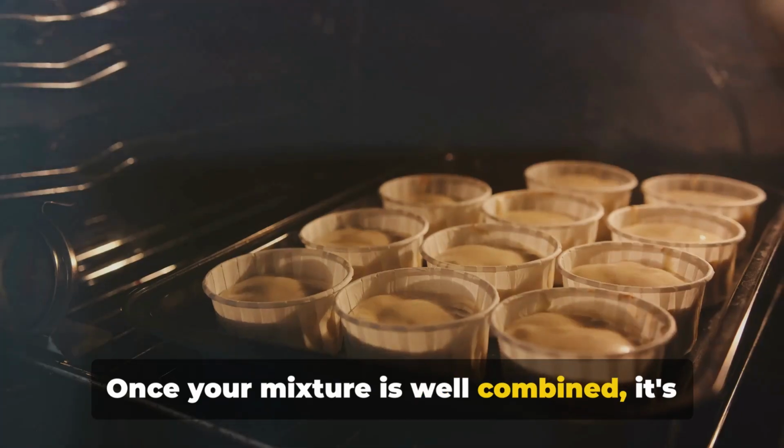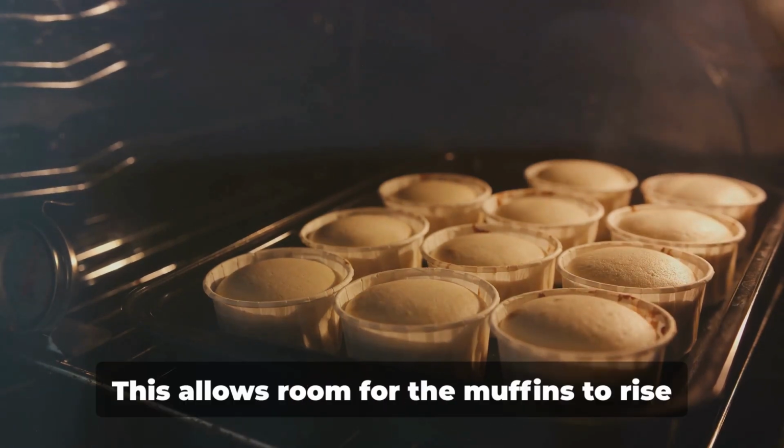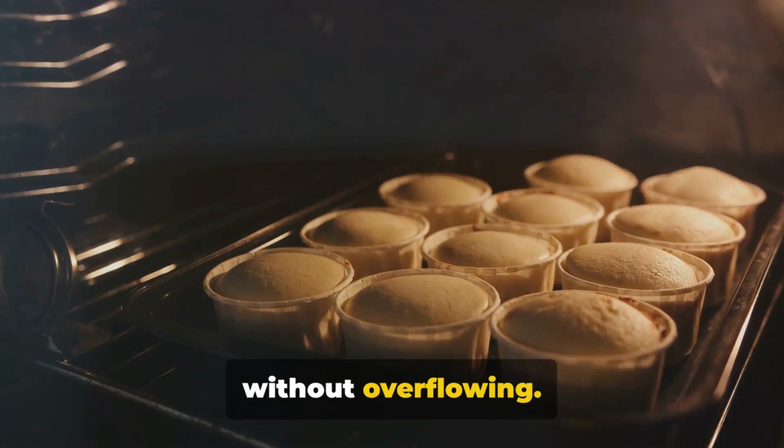Once your mixture is well combined, it's time to fill your muffin tin. You want to fill each cup about 2/3 full. This allows room for the muffins to rise without overflowing.